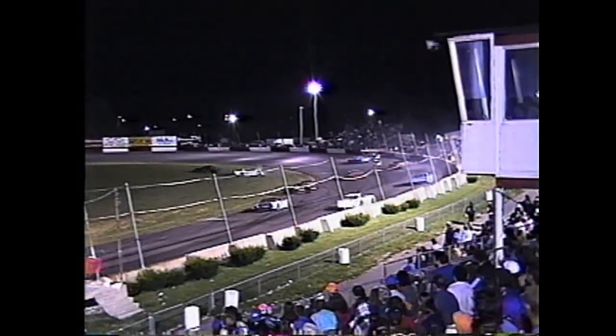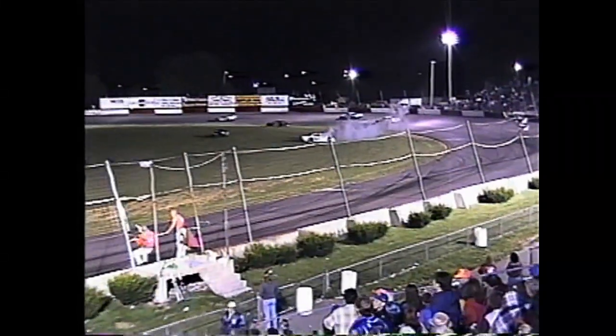And we got a spin on the front stretch. Lots of fluid. Looks like the engine on Mike Denny's car has left the building. See the water on the front stretch, oil, something, all sorts of fluid all over the front stretch. That from Mike Denny's River Racer. And there's a river on the front stretch.